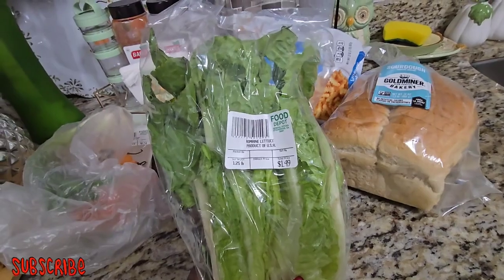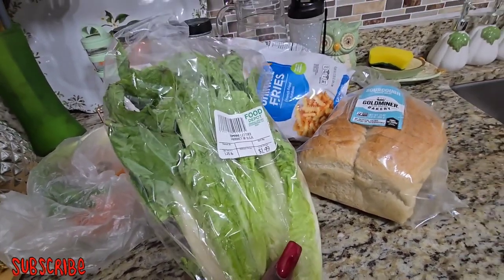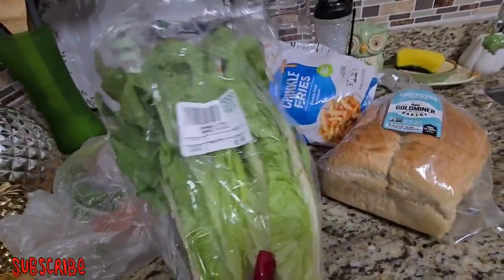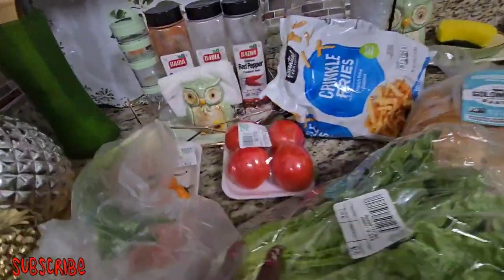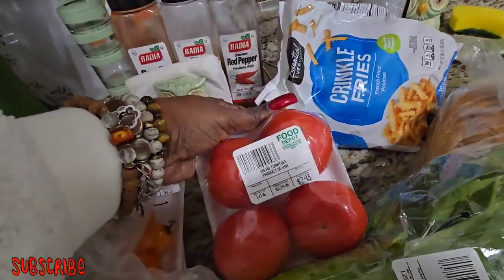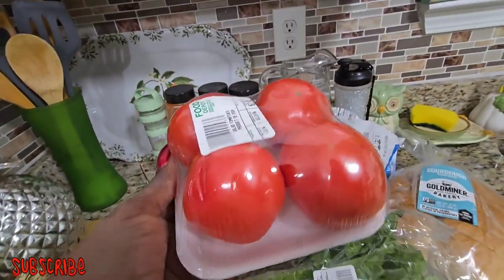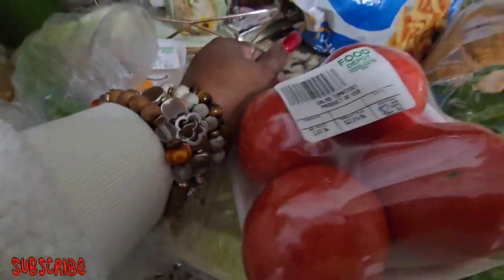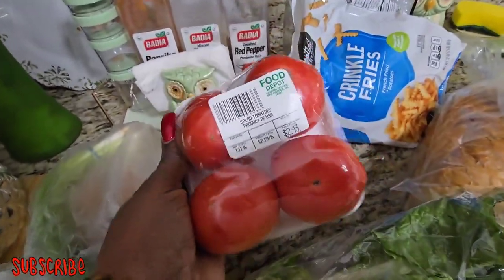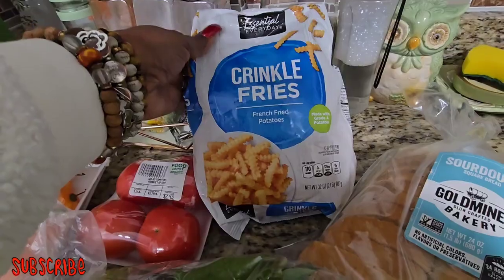I grabbed this romaine lettuce. This was on sale for $1.49. Okay, I love me some romaine lettuce. Also picked up some tomatoes or salad or whatever you want to call this. One's pretty big. This one was $2.43. Also grabbed some crinkle fries.